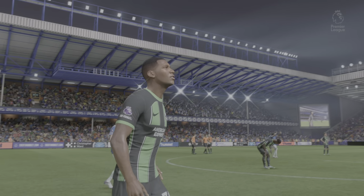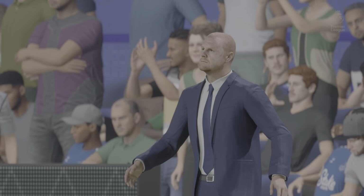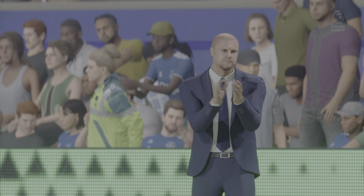Yeah, both teams give absolutely everything. There was a real intensity to the game, but I think the moments of quality just give them the edge, and they deserve the result.